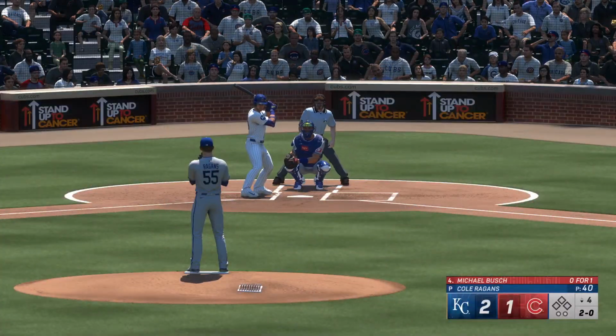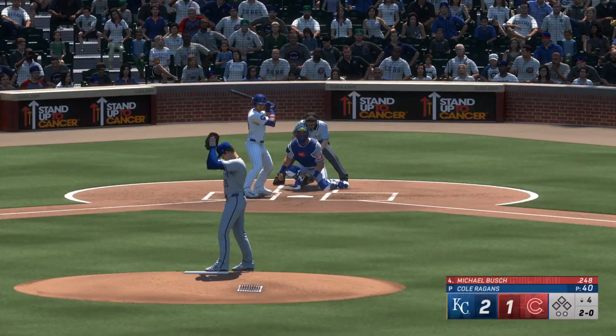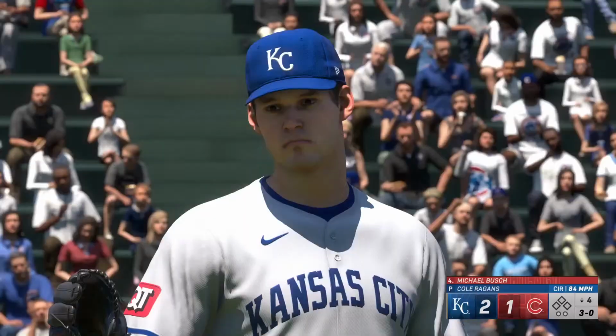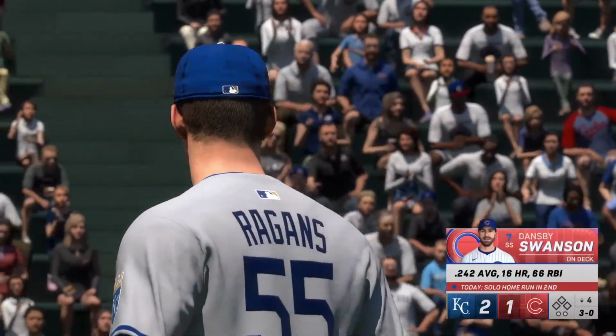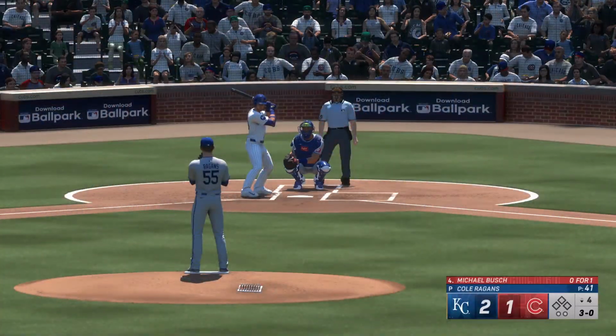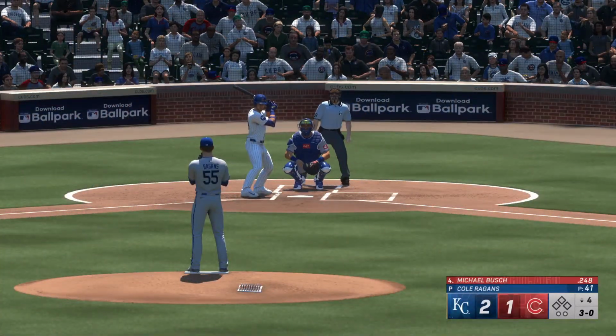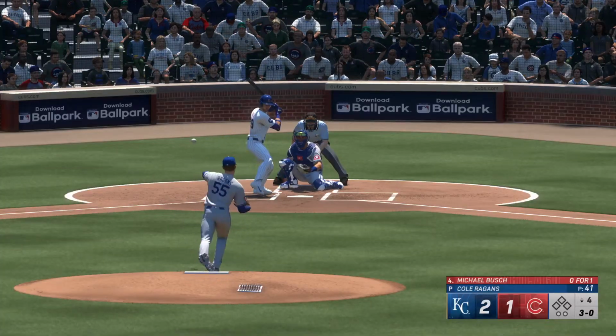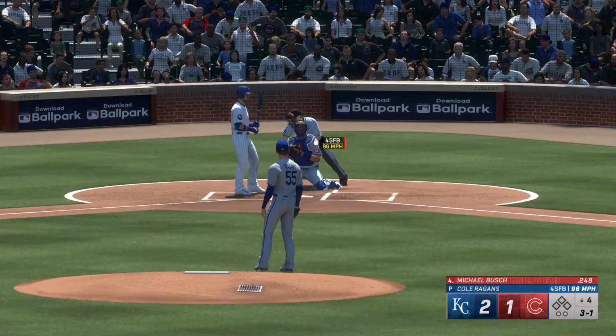It's going to either get hit hard to the pull side, or the fans better look out in the stands. And another ball. A rare 3-ball count here. He's been throwing strikes all day. Got to be ready to hit if you're in the box. Here's a 3-0. That catches the corner.